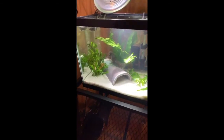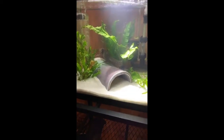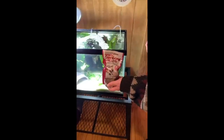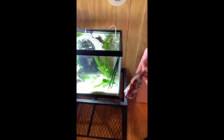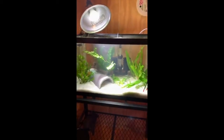But what we feed Guppy, especially in this time where we're supposed to not be going to the store and things like that, is we have a base diet of these sinking carnivore pellets. They have the nutrients that a carnivore needs. And I can show you how I feed Guppy right now. Let me get a pellet.